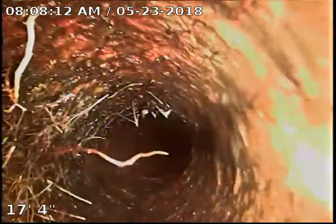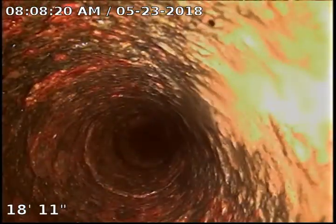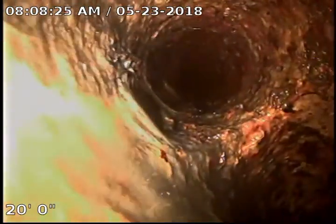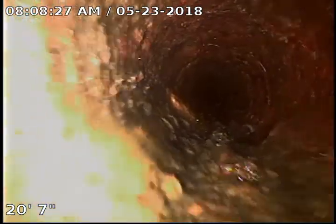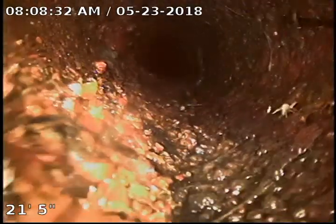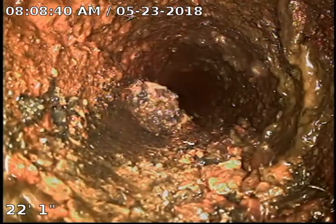Alright, back in here, there are some roots growing into the pipe, which I can get those out of there. That's all that we see. I just want to kind of take a look at the rest of it. Looks like maybe a washer drain there. This is just a whole bunch of debris. Yeah, it looks like it's just completely full of debris.